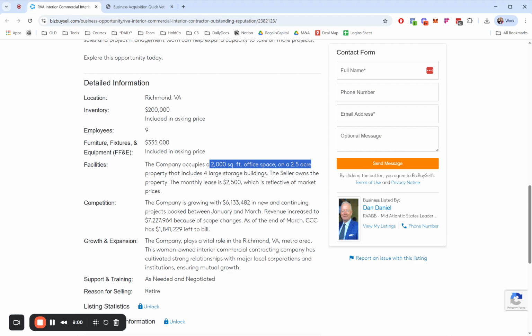2,000 square foot office space and a 2.5 acre property with 4 large storage buildings. This seems like overkill if they only have 300,000 in equipment here. So there's a good chance you can really downsize this, but the owner owns the property. So if you can lease that entire thing for $2,500 a month, that's phenomenal. That's a great deal. My guess is this is probably going to increase, or if he's really not using it, you may get lucky and be able to keep that.